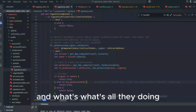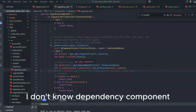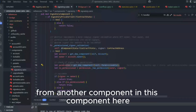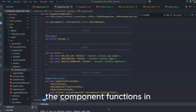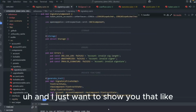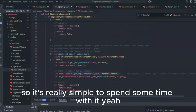Here they are, for example, cross-referencing another component, which can be done via get component, dependency component, I think that is the exact name. They can now reference a function from another component in this component, because you need some workaround to cross-use component functions in different components. It's kind of complex, but it is readable, and I just want to show you that you can have audits or contracts which really involve components, so it's really reasonable to spend some time with it.